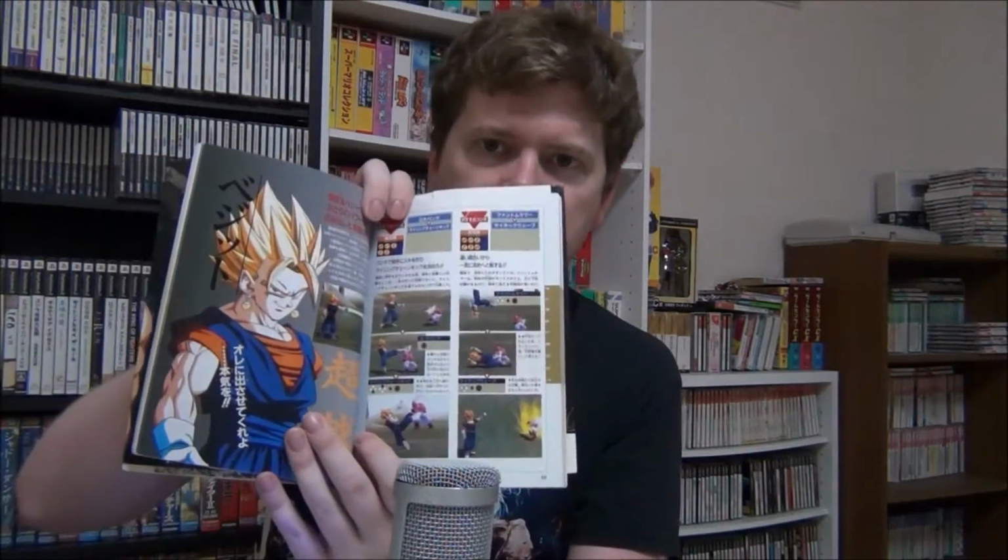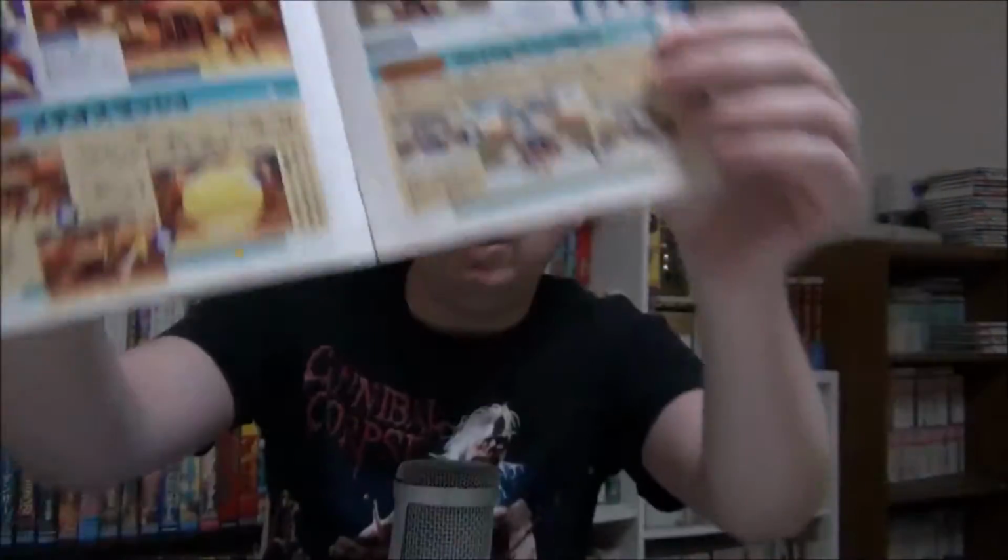There's obviously not going to be a move list for Legends because the moves are all done pretty much automatically, but I'll just do a quick flip through here. I want to find some especially nice artwork in here. I think in the back is where we're going to find more stuff on Legends, which is very cool, and then another separate section for Hyper Dimension, which again has some really cool artwork in it.